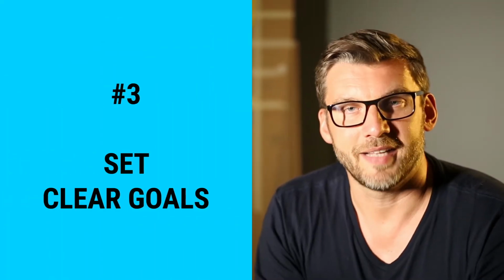Step number 3, set clear goals and define these goals together with your team and get everybody's commitment for them. Consider the fact that in a typical team situation for a regular project, next to the actual big goal, everybody gets their separate small goals as team members. That helps to align the team.